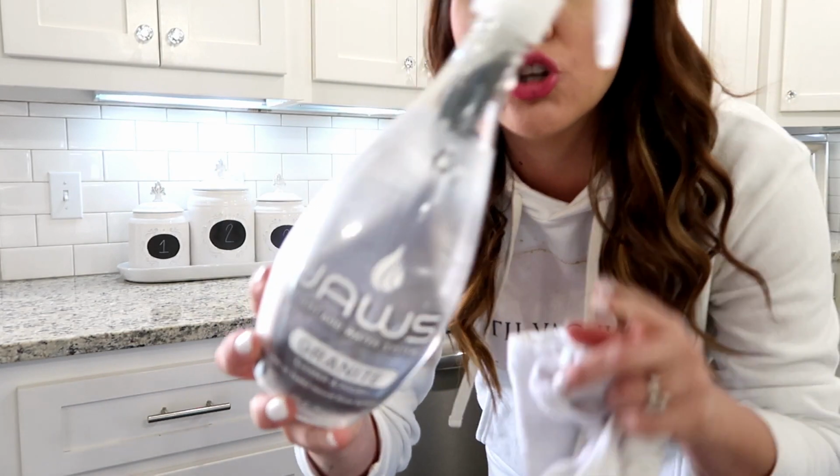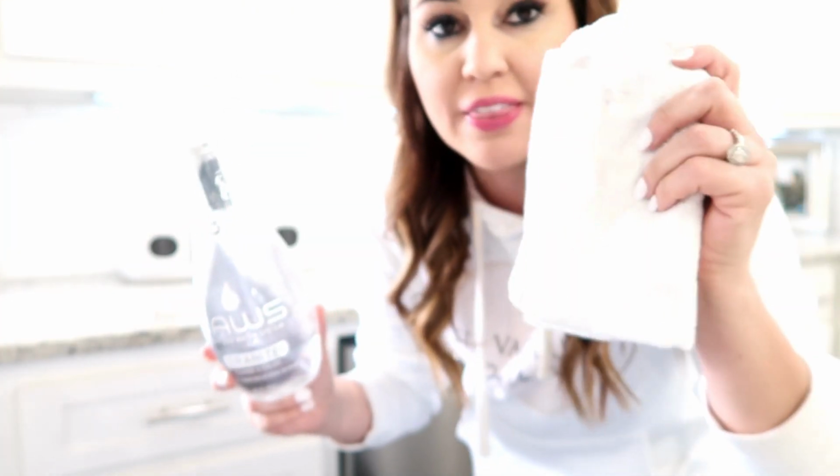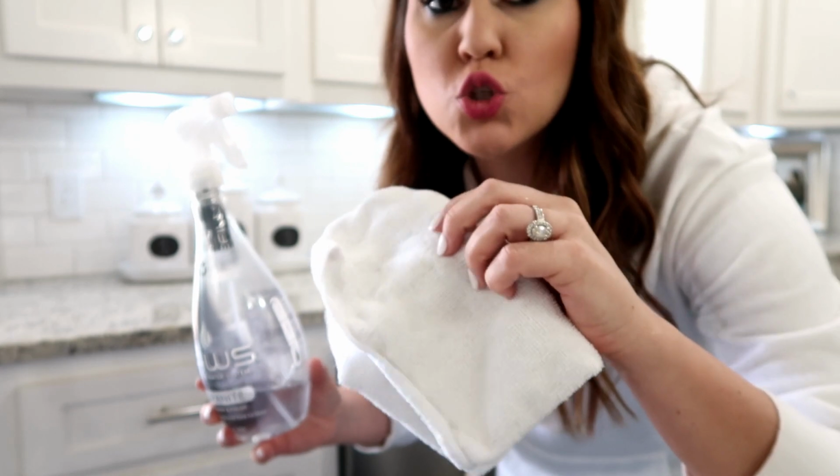Now I'm gonna use my Jaws granite cleaner to wipe down my granite countertops. I love this stuff, it has the best smell. And then they also sent me this microfiber cloth and it is so soft. So I'm gonna use these just to clean everything off.